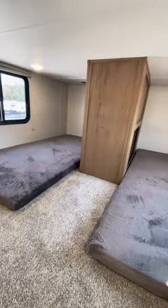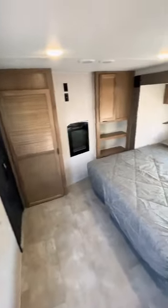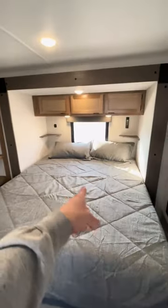Directly across in our other loft, we have some more headroom on this side. You could comfortably sleep two kiddos up here. Finally, we're gonna head down the stairs and to the right into our master bedroom. Wowie zowie. This bedroom houses a king bed.